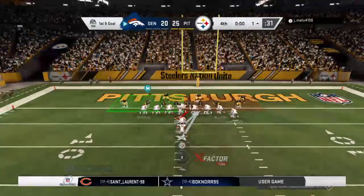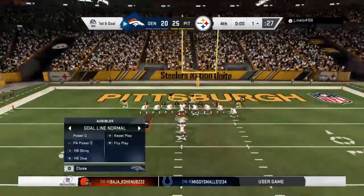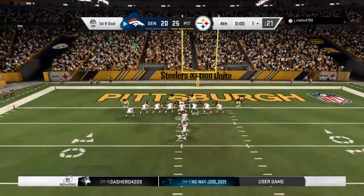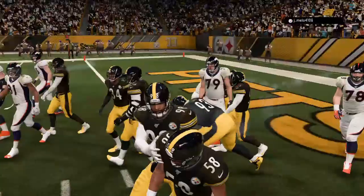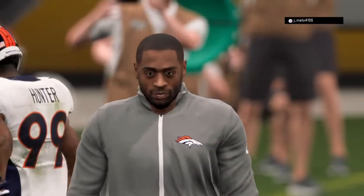Only way to get the lead here, of course, with a touchdown, and that's what they're gunning for on 1st and goal. Check. They'll go with the keeper. And he is going to be stopped at the line of scrimmage. And it's a goal line stand on the final play.